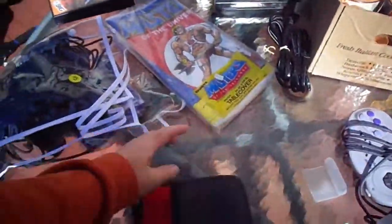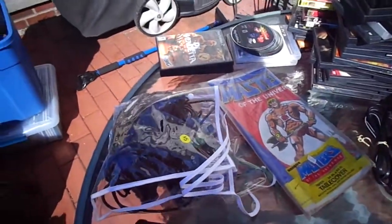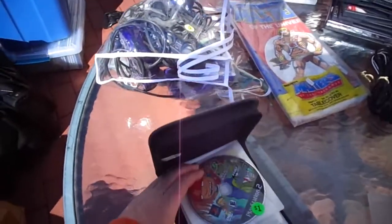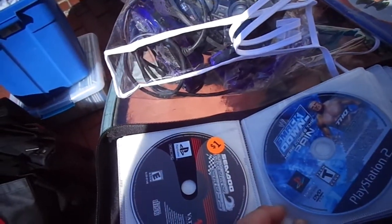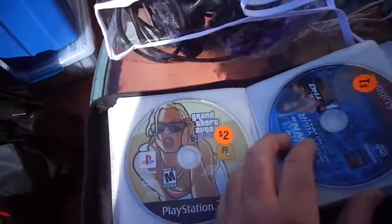Let's see. I'll just keep going through games. You know what? What did I pay for? I'll just do it this way. I paid 10 for this booklet. They had them priced separately, but there are a lot of BS games, so I'll just show you the games. Need for Speed Underground, Hydrocross, Smackdown, Grand Theft Auto San Andreas.